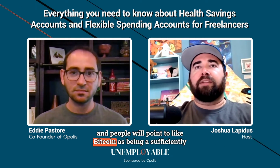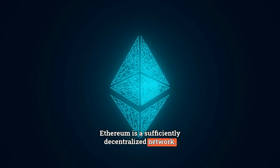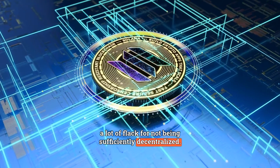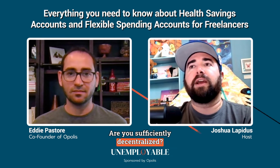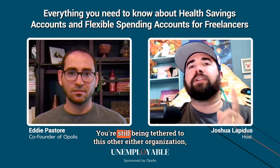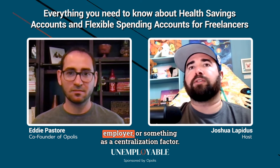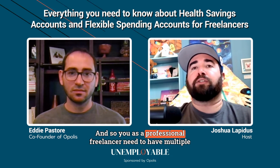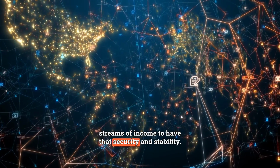And people will point to Bitcoin as being a sufficiently decentralized network. Ethereum's a sufficiently decentralized network. But then you point to things like Solana and they get a lot of flack for not being sufficiently decentralized. Your employment should be considered the same way. Are you sufficiently decentralized? If your only source of income is coming from one place, you're not. You're still being tethered to this other organization, employer, or something as a centralization factor. And so you, as a professional freelancer, need to have multiple streams of income to have that security and stability.